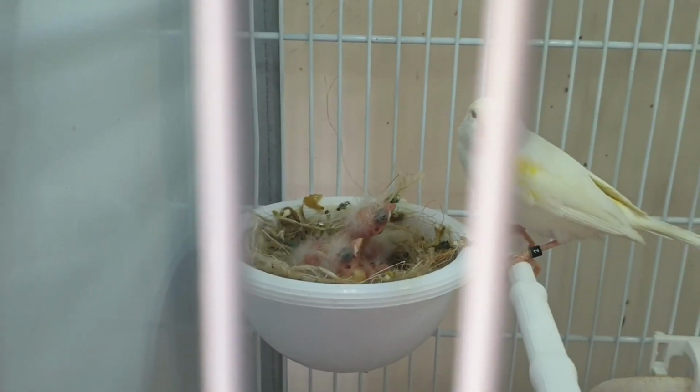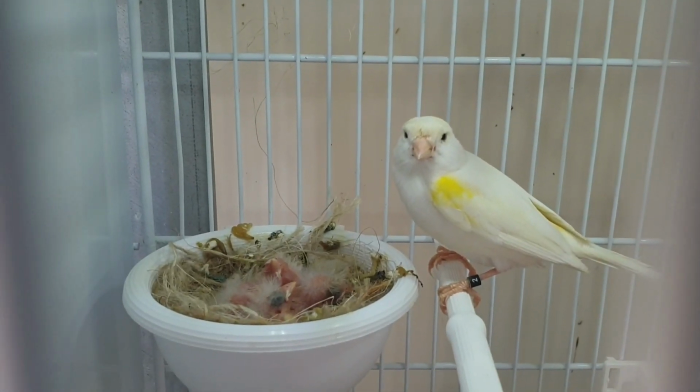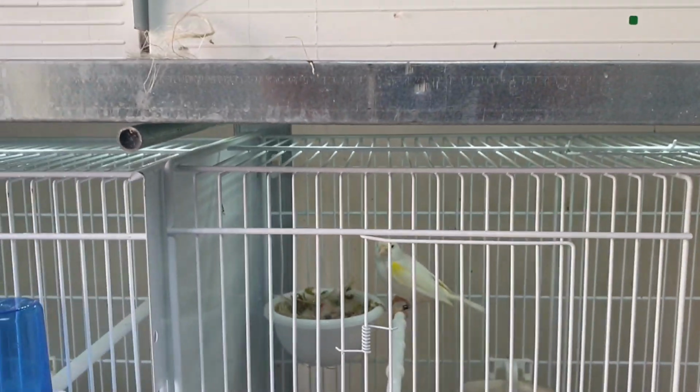So you can see just in there, there's 5 chicks in there. They're really well. Let's get it to focus. 2 red-eyed hens in there, and then obviously her own chicks, which I won't know the sex of until they molt. So that's that pair.